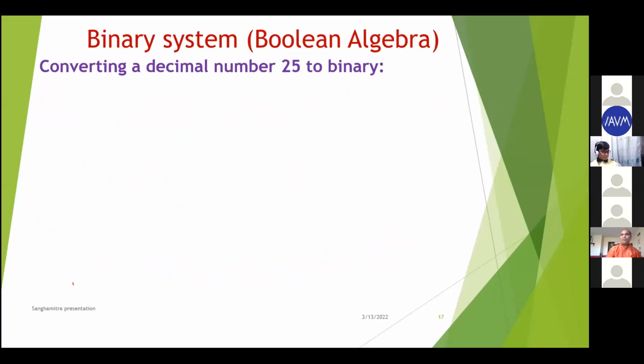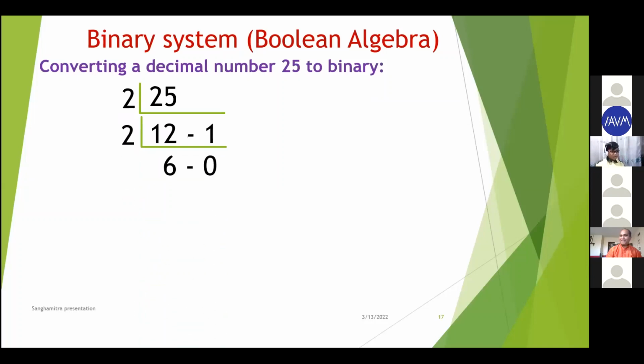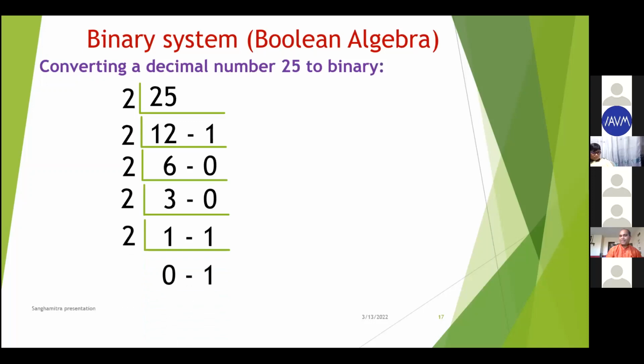Now coming to how to convert a decimal number into a binary number. Let's take 25. First we need to divide this by 2. Then you get 12, the quotient, and 1 remainder. Now again divide that by 2. You get 6 and 0 remainder. Again divide that by 2. You get 3, 0. Again divide that by 2. You get 1 and 1 remainder. And again divide that by 2. You get 0 and 1.